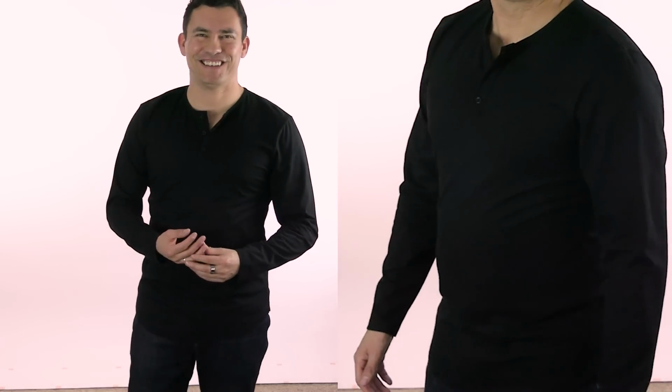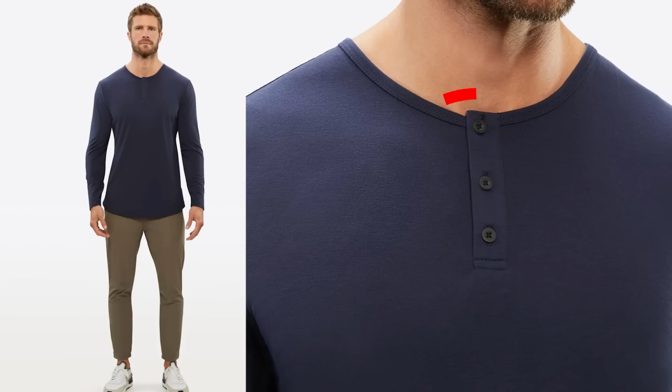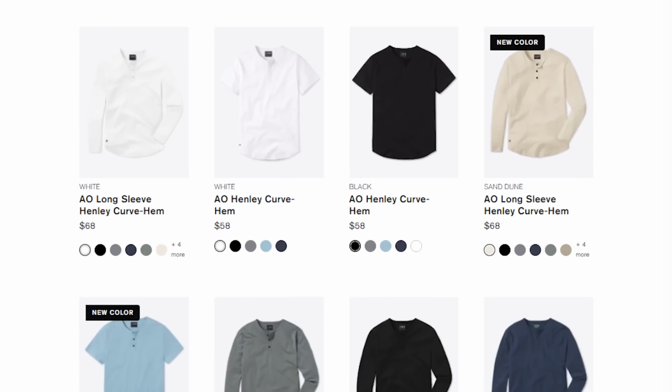And on top of that, they got a great selection of Henleys. You guys know how I love the Henley. You got those buttons right there in front. Makes it a little bit more sophisticated. They've got a wide range of colors.